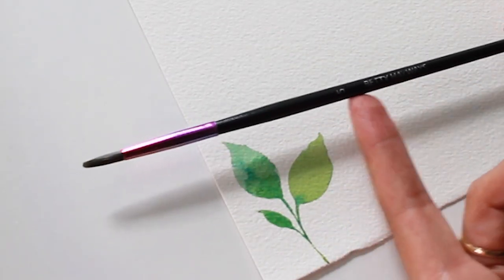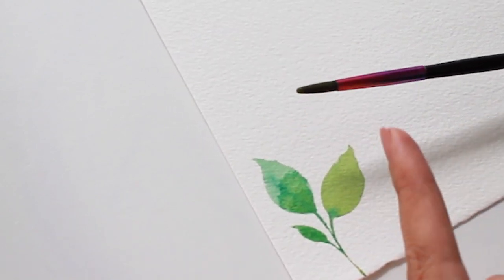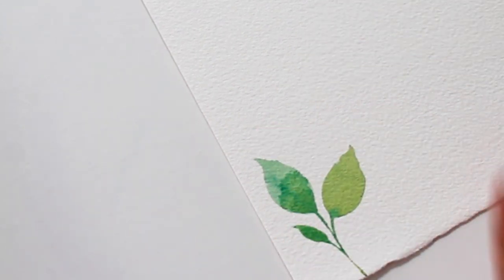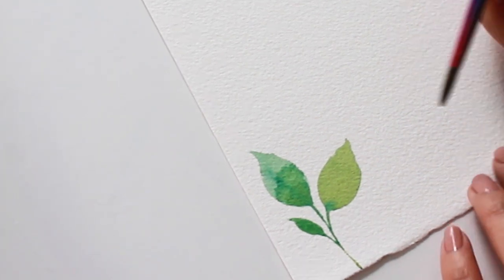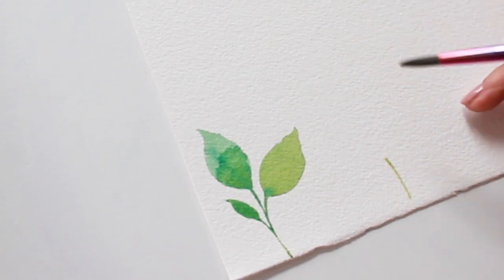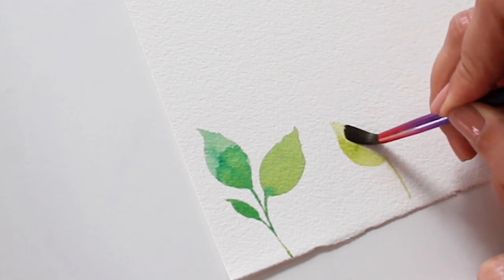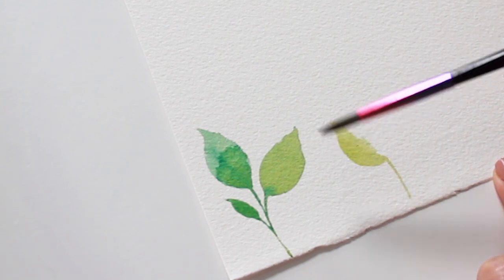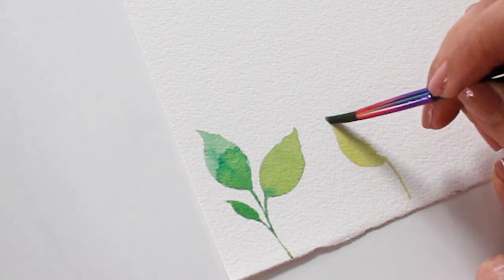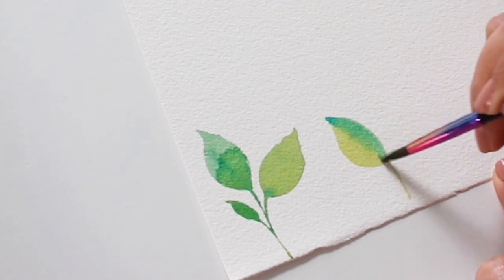Now we are using a Bettyhayways number 5. The tip is a little bit more round. It doesn't have the same pointedness, so I will show you what that means for the exact same leaf. It's not as fine, I'll say that. It's not holding that much water because it's a number 5. But it still works.